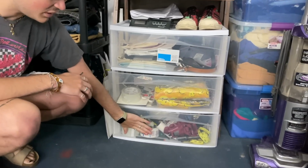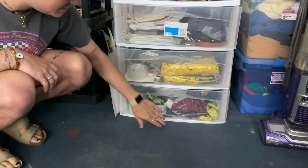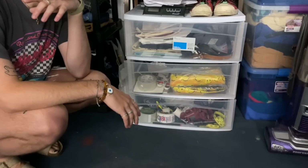The bottom drawer is all of our tools. So we have leather dye. We have tape measures, extra tape, extra markers, anything that you need to fix something or touch something up or depill. I think the depiller is still in there. So let's move on to the last wall, shall we? The final wall.